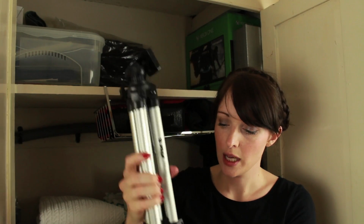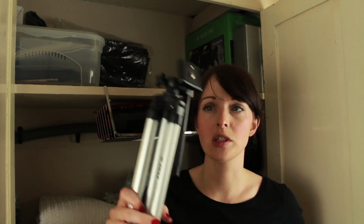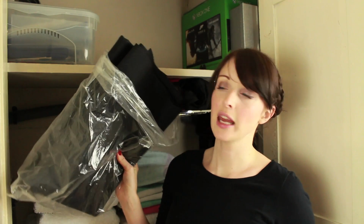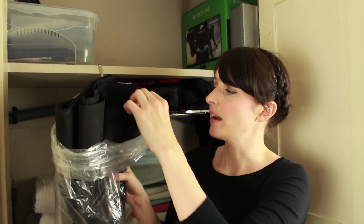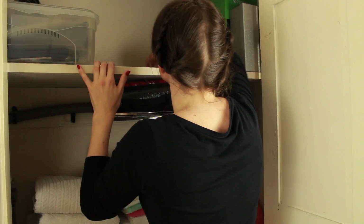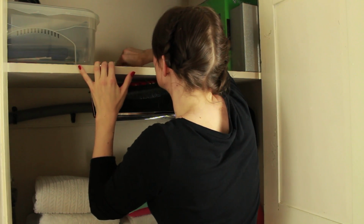Something that's not used very often but still is used is my tripod, and this is used for my little camera. My big one has a huge tripod that it's on because it's just too heavy for this, and this one would topple over. This is a black backdrop that just came with my green screen. However, you can't iron it. It's very crumpled. I've never used it and I now have a proper black cloth. So again, get rid of that. What else have I got?